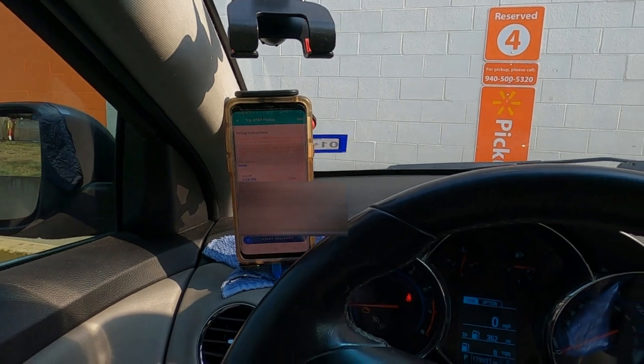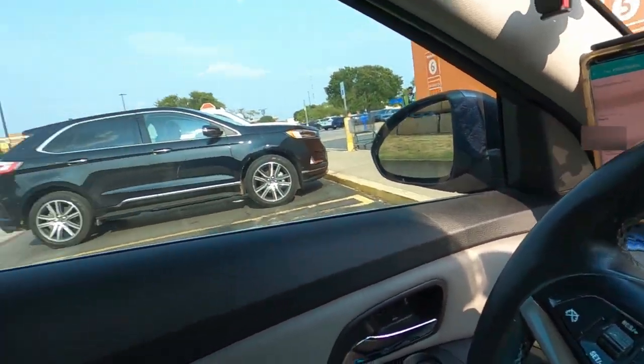All right, so we're going to go on the inside. But the last time I had picked up, they said all orders are going to be on the side of the building, on the pickup area. So I guess they changed it again. Okay, well, let's go in Walmart. Oh boy.